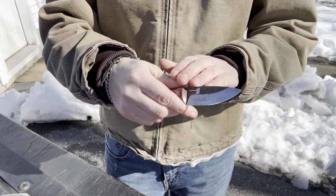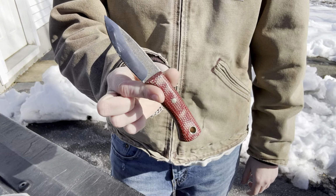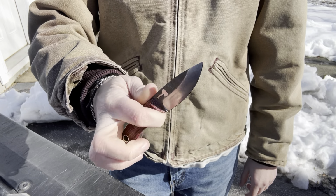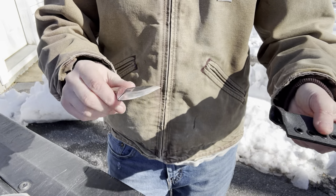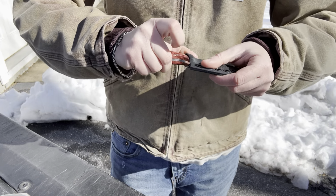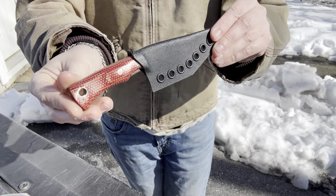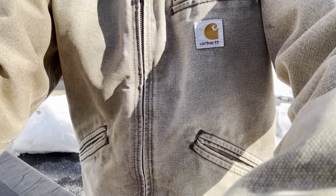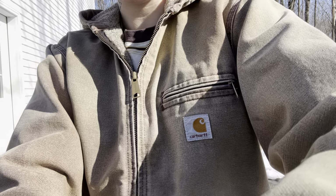This is my first solidified experience with 4V. I've had a lot of steels kind of come and go on the channel. Some of them stay for a shorter period of time than others due to unforeseen circumstances, whether I have to sell them or I give them away. But this one has stayed long enough to be testing, so I'm really excited about that. I will be running a review on that Seeker. Just have to wait for my month of testing to be over. I have to sharpen it, all that good stuff.